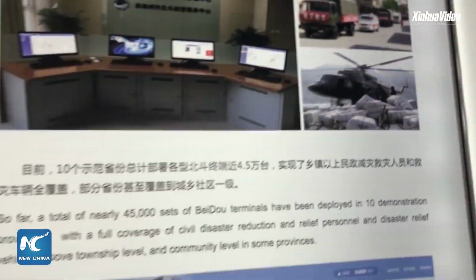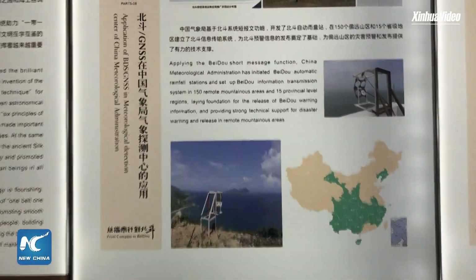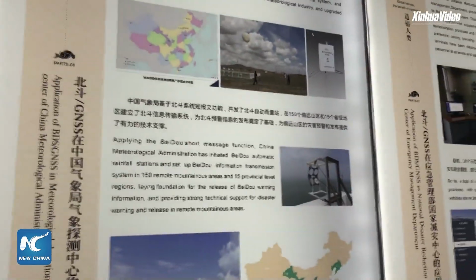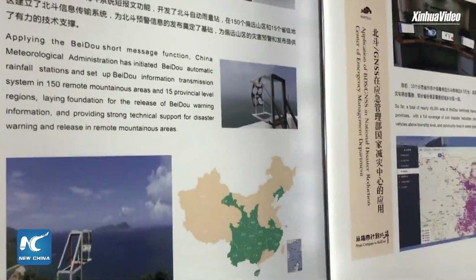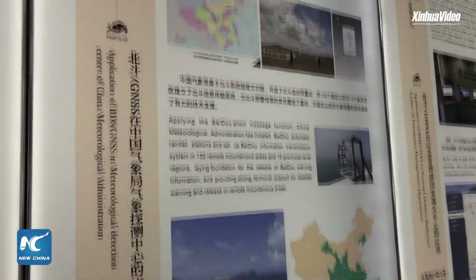This system is another interesting system called GNSS-R. Basically use the reflection signals from the sea surface to detect any abnormals. For example, if there's a typhoon or something, and this is another look. So this is the meteorologic applications.